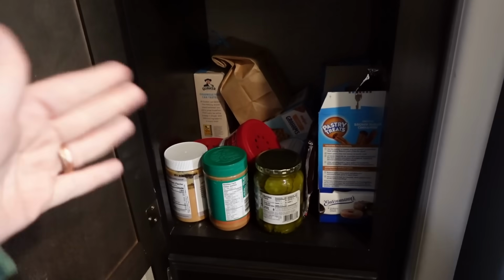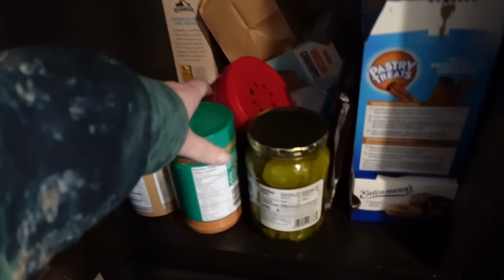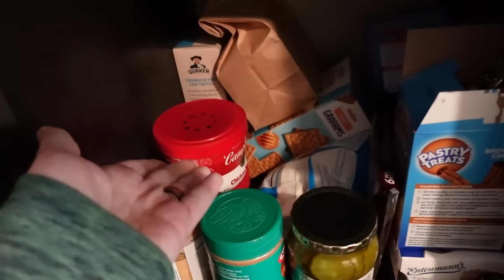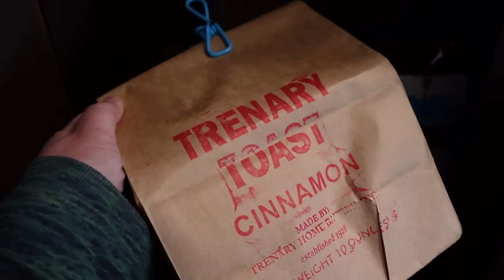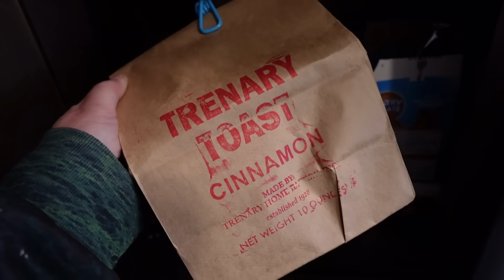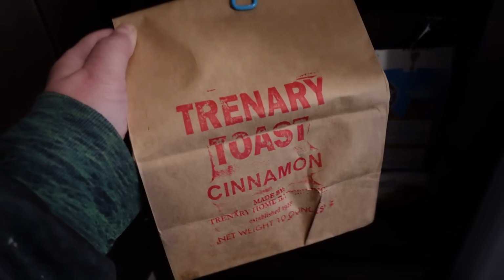So a lot of times what I do during the year as we camp is I'll go through all this stuff, make sure nothing's expired, bring new stuff in from outside, the graham crackers and the marshmallows. My Trinary toast, I don't know if I showed you guys that. I found Trinary toast at the grocery store, and of course I got cinnamon because that's my favorite. You can order this online if you guys have never tried it. It's one of my favorite things to get in the UP.